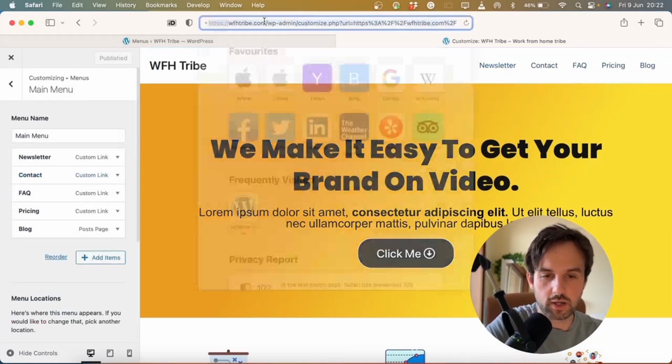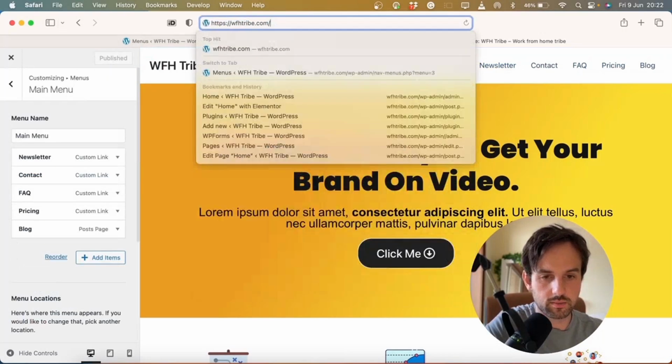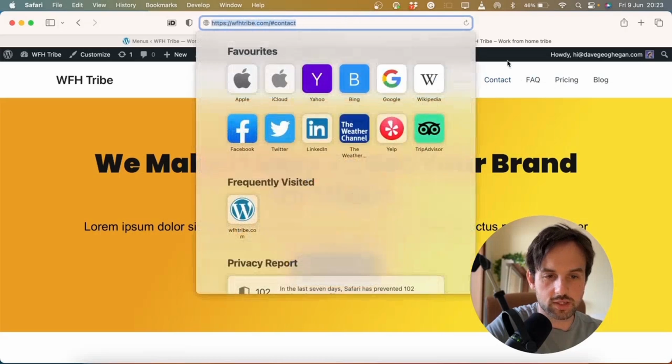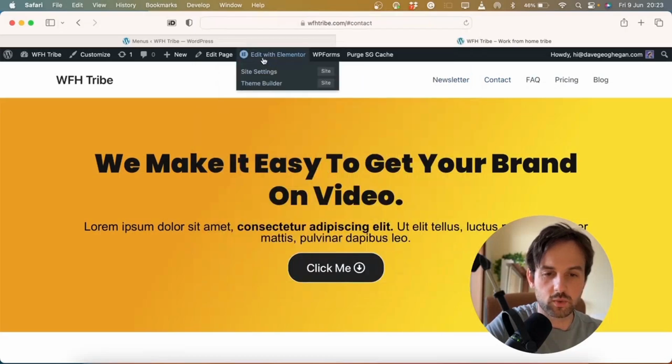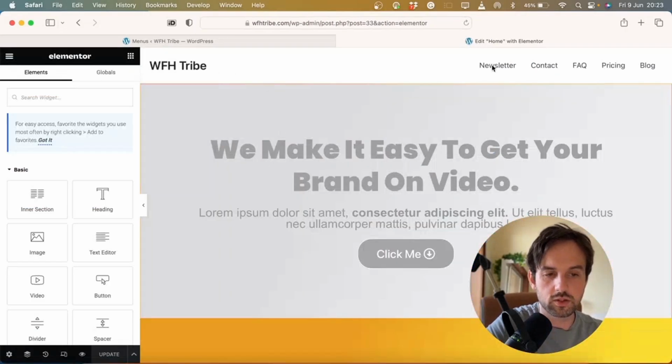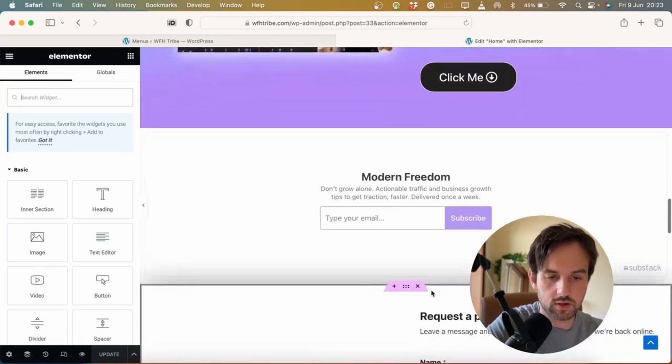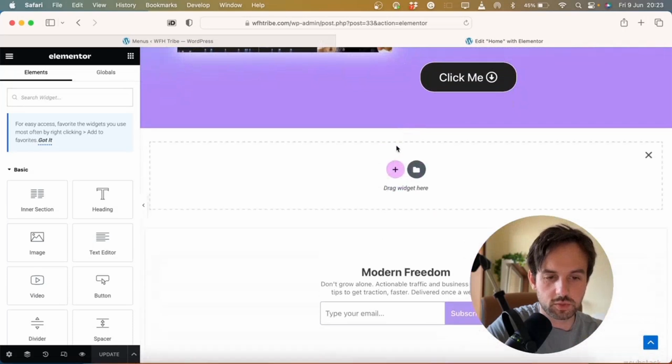And now we just want to go back to our home page. So let me just go back. Okay, so now if we click on any of these, nothing is going to happen, but we can see it's trying to access them. So what we need to do is go to edit with Elementor. Now we need to scroll down to the corresponding sections. So we have newsletter here. So the newsletter shows up down here. And we want to click the plus because we need to add a new block.